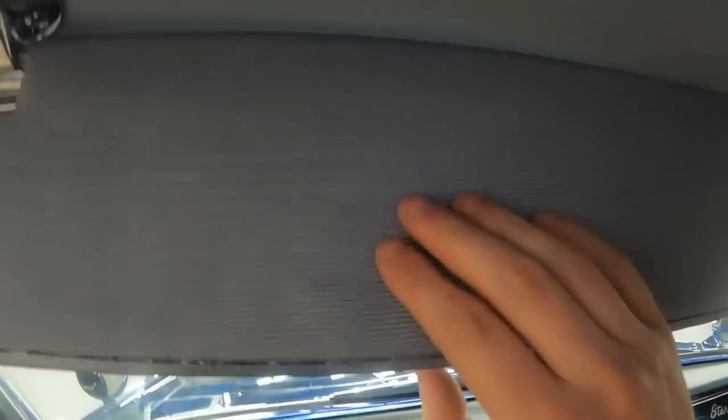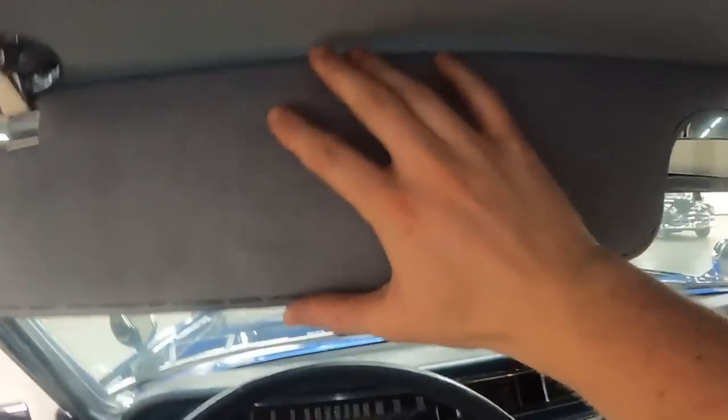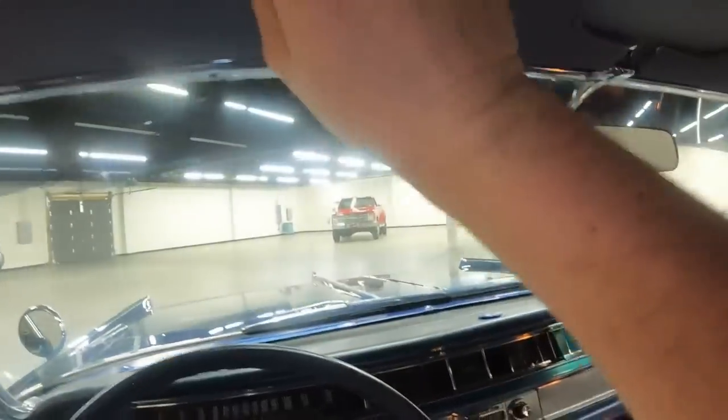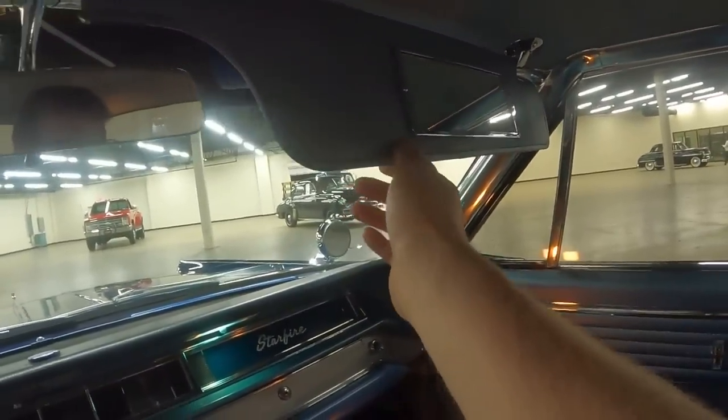These feel like fabric, and they're textured fabric. There's my hand for reference. They're really nice sized sun visors. There's one over here for the passenger, and it's got a courtesy mirror. How cool is that?